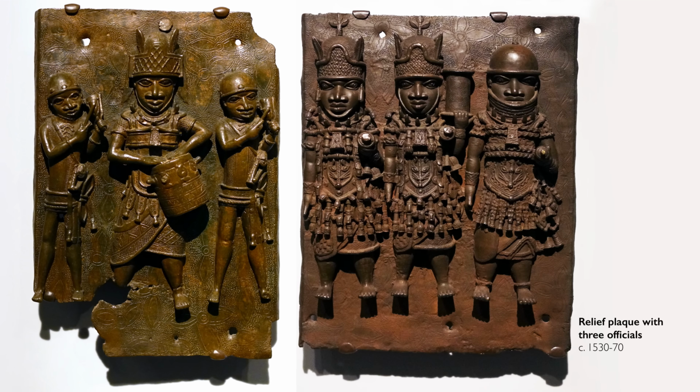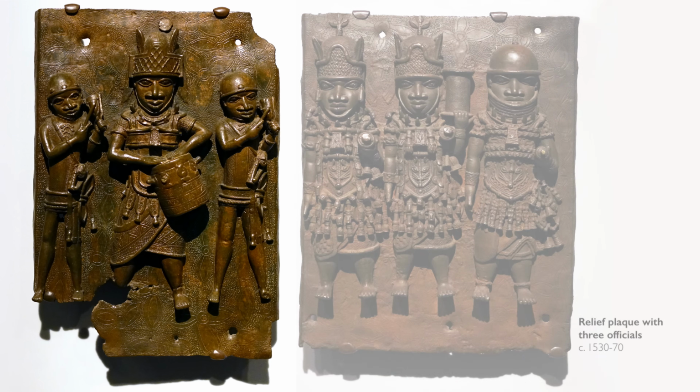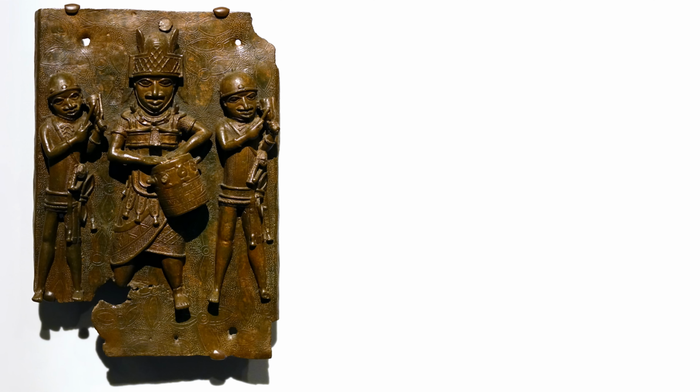Although it's interesting, in this corpus, you start to see artists abandoning that. And that might be because it makes the side figures much harder to see from a distance. In later plaques, we start to see three figures who are all the same size, even if one of them is hierarchically more important. So I'm seeing so much more movement here.